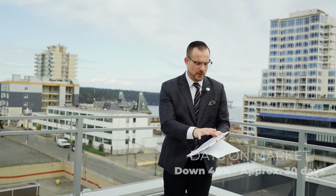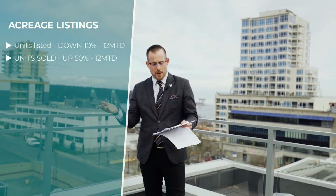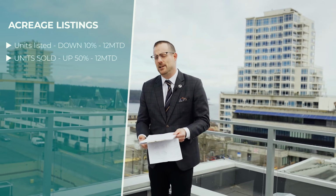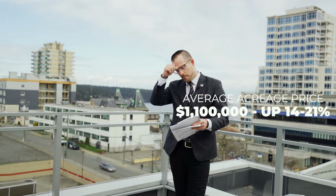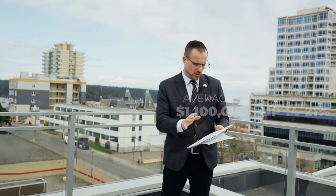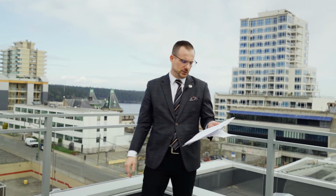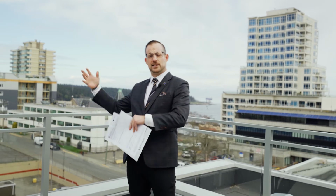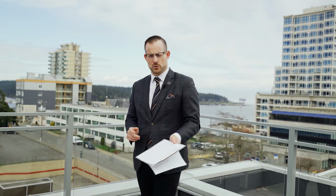If I want to zoom in really quickly on acreages, acreage listings are down 10%, units sold are up 50%. The average price for an acreage here in Nanaimo, $1.1 million, which is about a 14 to 21% increase depending on whether you look at the month to month, the year to date, or the 12-month rolling average. So acreages are in high demand, we're hearing all about people exiting the city and trying to get more space, accurately reflected in those stats. Another big trend, baby boomers relocating from the lower mainland, selling the big estates on the mainland, moving over here looking for either spectacular ocean views or waterfront.